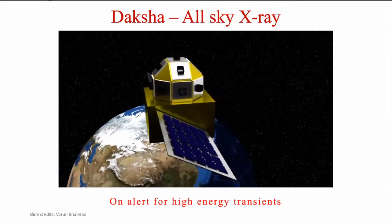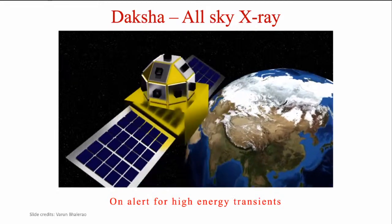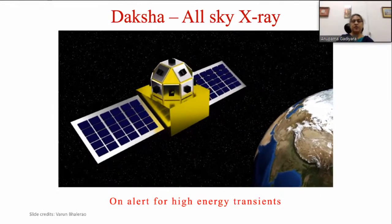And for the X-ray, another mission has been proposed called Daksha, which will be particularly useful for observing high energy transients. This is an all-sky survey mission. So this is another proposal that has been seeded for the initial studies. And hopefully this will also be launched. Again, this is on a shorter time scale, maybe in the next 5 to 6 years. And so this should be online when the next LIGO run happens.